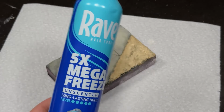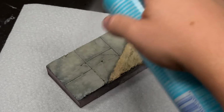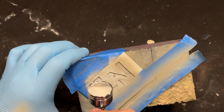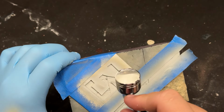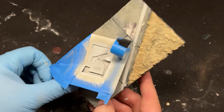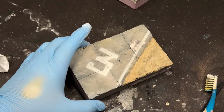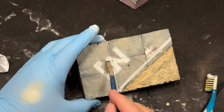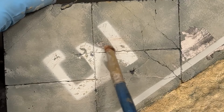I didn't want to use the same sponge chipping method, so for this I used the hairspray chipping method. And as the name implies, no fancy chipping fluid needed, just a can of hairspray. So I sprayed that thoroughly over the surface, and once it was dry, I painted it using a creamier off-white color again. Once the paint was dry, it was then on to reactivating the chipping fluid, or the hairspray, using some water and a stiff brush.